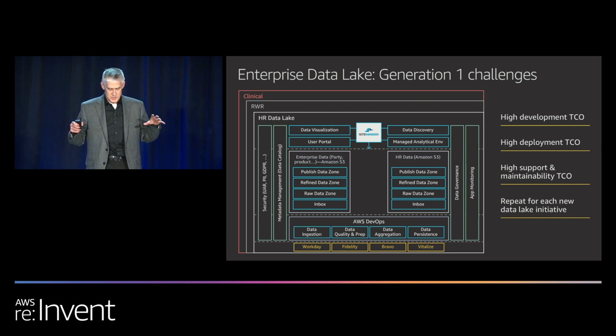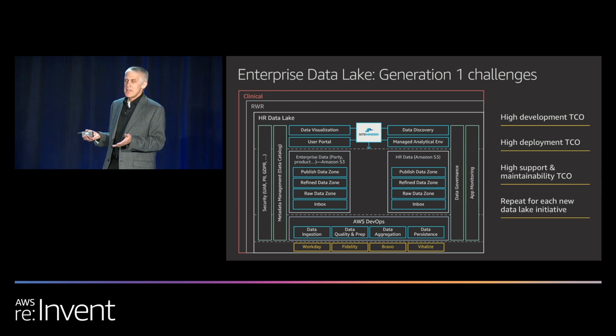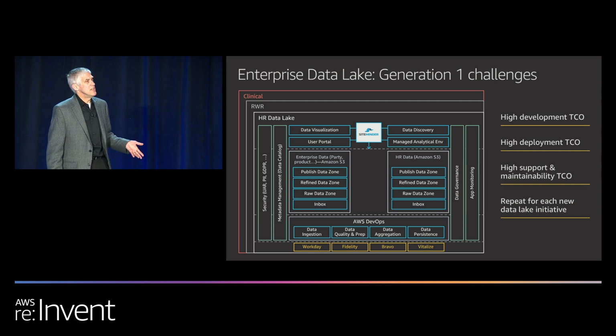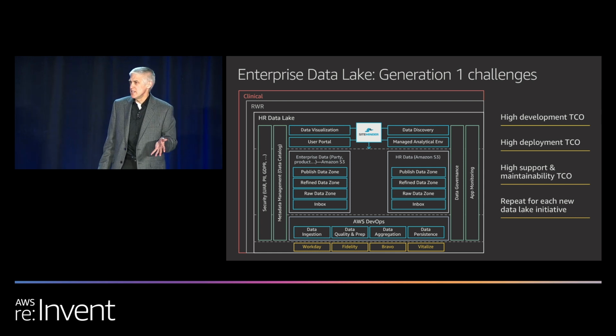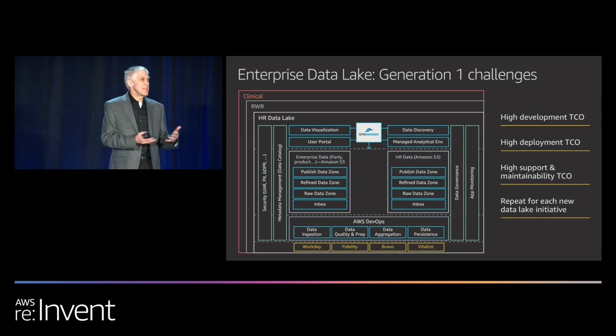What I like to use is the analogy that says, we were building suburbia. Every one of our data lakes was a little house down the street. And at first that sounds really good until you realize that every house needs its own plumbing, its own electricity, its own landscaping. Where's the benefit in having that done over and over and over again?